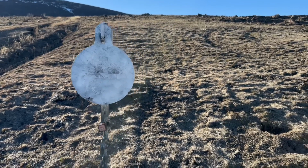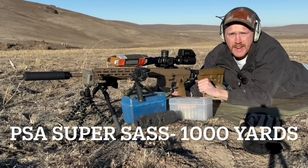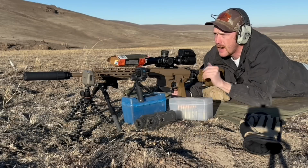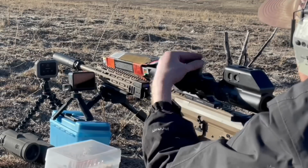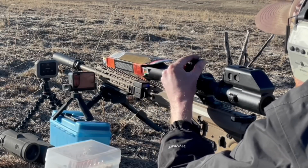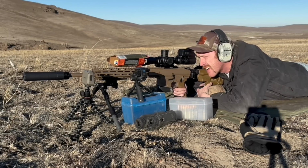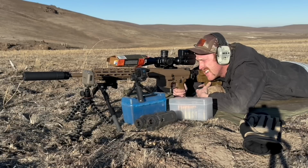Next up, let's try the Palmetto, see where it lands. Here we go with the Palmetto State Super Sass. Remember on paper, this shot about a 1.8-inch group. Now we're at the 1,000-yard line. We'll repeat the course of fire. So we'll go ahead and dial it the same as the SR25, which was like 11.1 or 2. We'll start with 11.1, see where that gets us. That sun is right in my left eye.